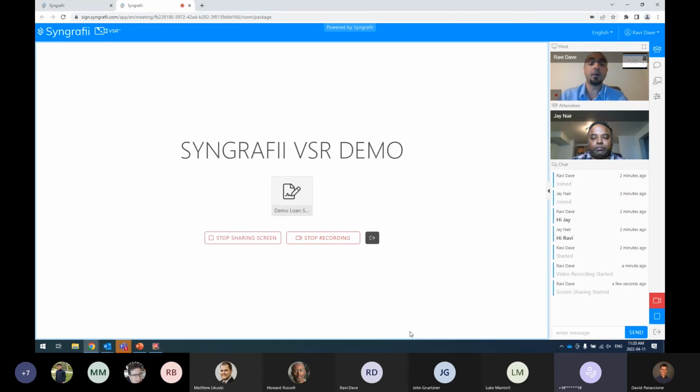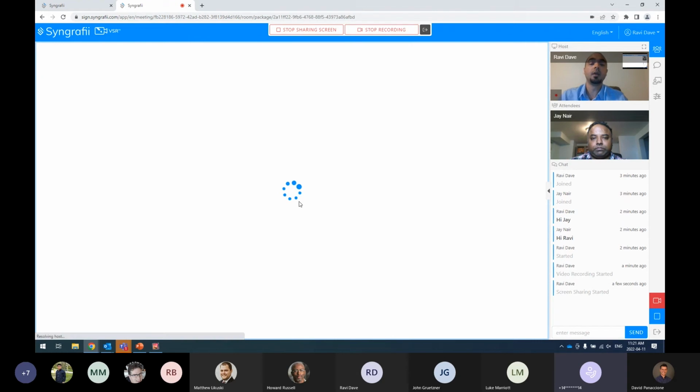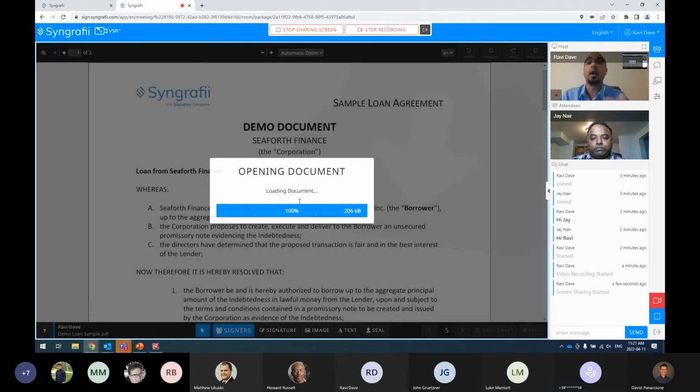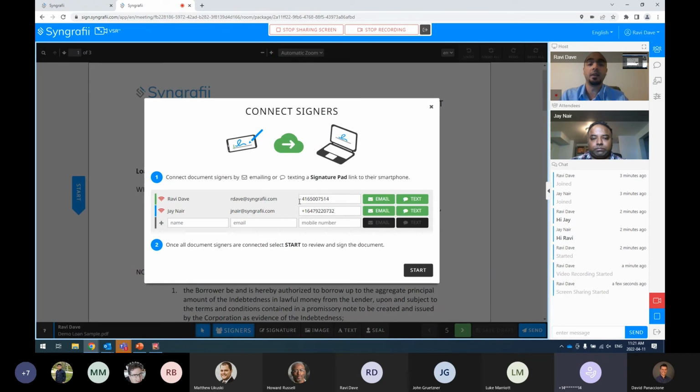So now on their end, on Jay's end, he can see my screen right here, and he'll be able to see the documents as I open, load them, and have them signed. In this case, again, we just have the one document, which I will go ahead and open. And on his end, through the screen share, you'll see the document load as I walk through it with him and enable him to sign as well.